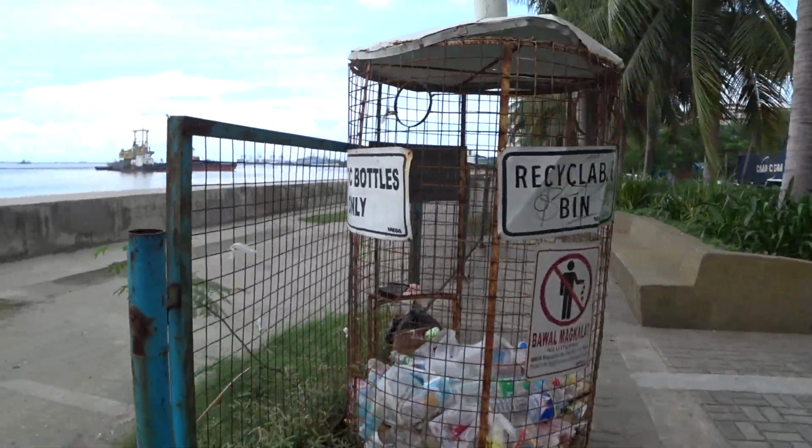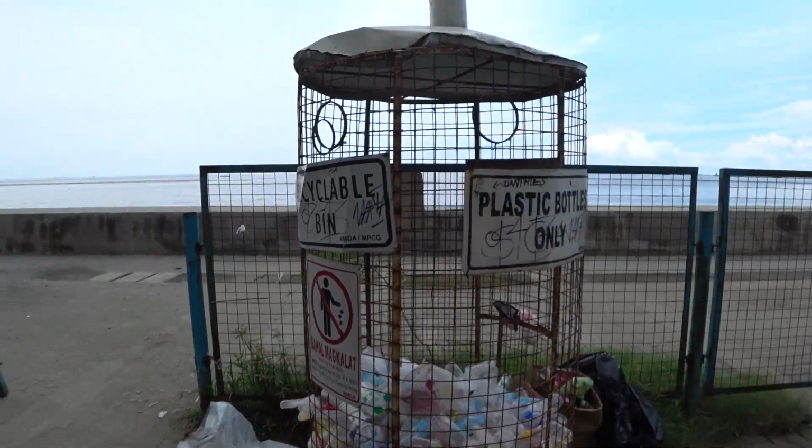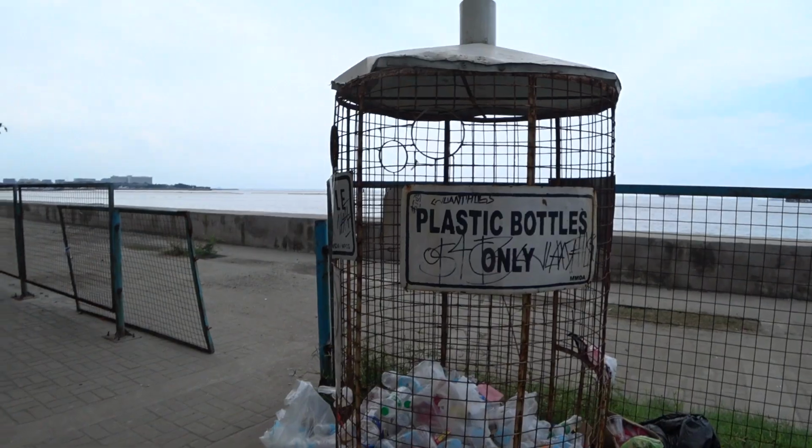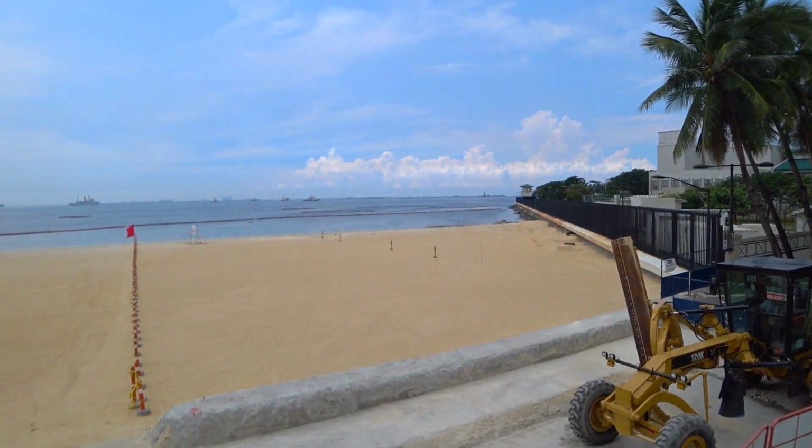And here is the third recyclable bin that I have seen. So this is really great to see how quickly they are implementing putting more recyclable bins in. That's really good. Here it is, guys.